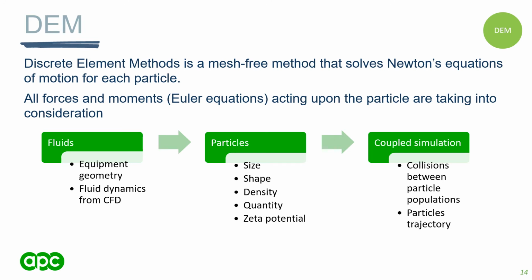When I say particles here, I'm referring to cells and the genetic material, be it a virus or a lipid complex, for example. If you don't know their size, shape, or density, our analytical team is able to perform analysis and determine these values. For some systems as well, we might also find some reference values in the literature.